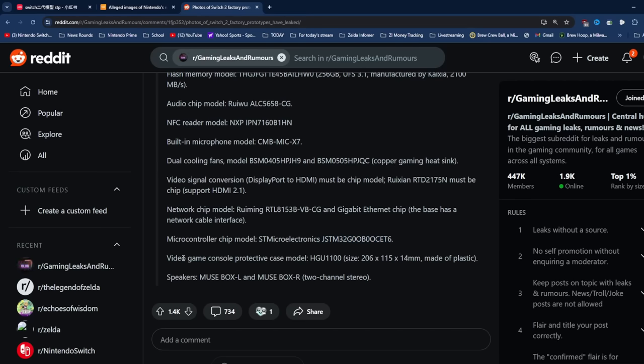The video game console protective case. This is just the actual shell of the system. And then the speakers are apparently the Muse Box L and the Muse Box R. It's two-channel stereo. Obviously, you don't have specs on the speakers. But guys, this is wild! Can you believe what we're talking about right now?